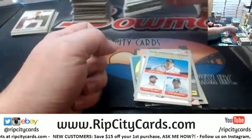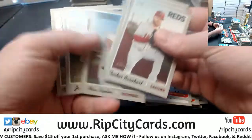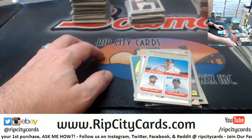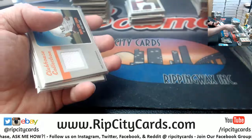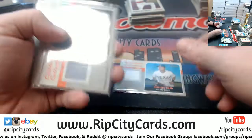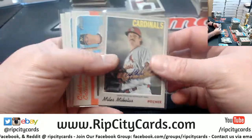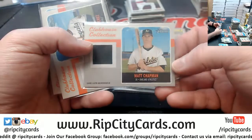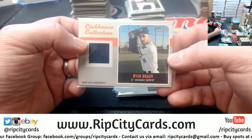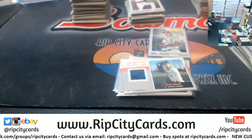Did I go through this stack here? All right, there she is. We had hit style fun for the Choo of the Rangers, Swatch, Zobrist Cubs Swatch, a McCullers Cardinals autograph, a Chapman Athletics, a Salvador Perez Royals, and a Ryan Braun Brewers. So, thank you, everybody. We will get this right out to you.